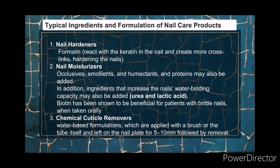3. Chemical cuticle removers. Water-based formulations which are applied with a brush or the tube itself and left on the nail plate for 5 to 10 minutes followed by removal. Chemical cuticle removers dissolve the excess cuticular tissue on the nail plate by attacking the disulfide bonds of cysteine and keratin. Cuticle removers are available as liquids, gels, or creams. Typical ingredients include cuticle dissolving agents such as sodium hydroxide and potassium hydroxide. These products typically have a highly alkaline pH and can be irritating to the skin.